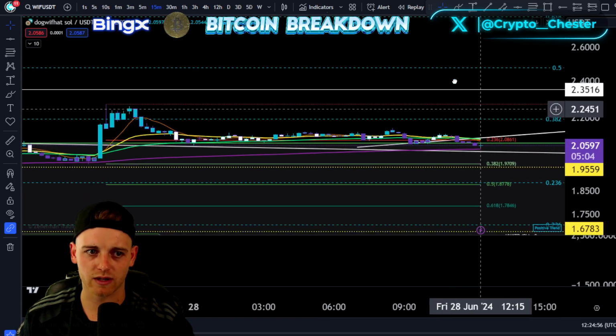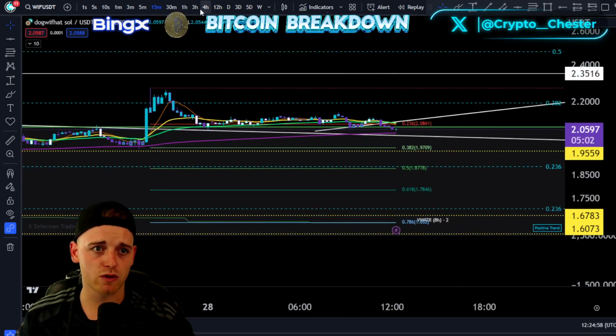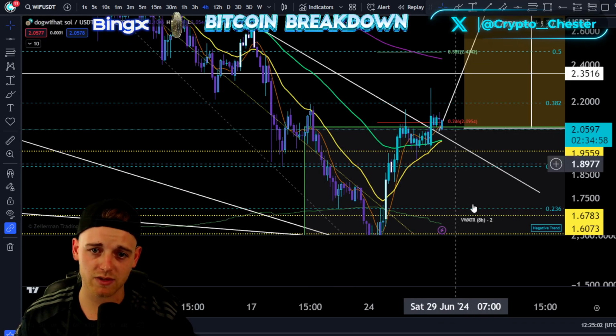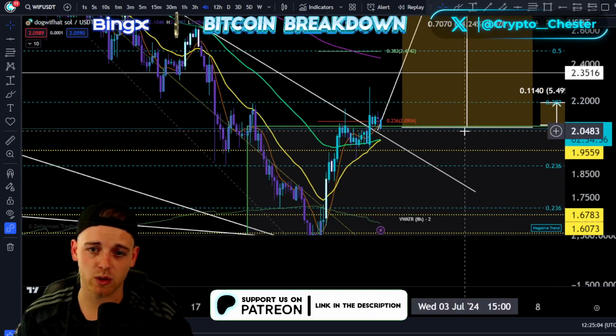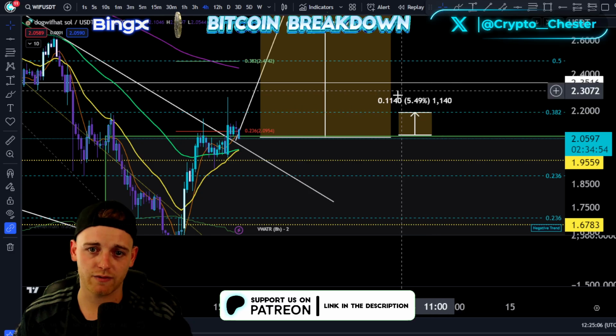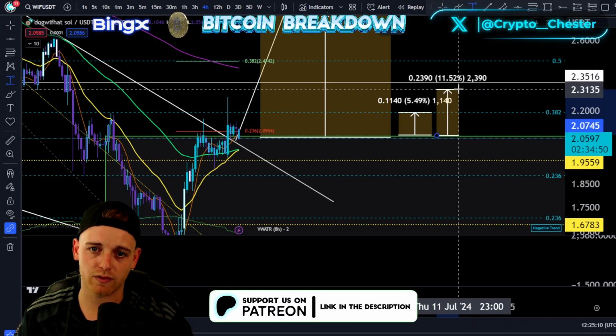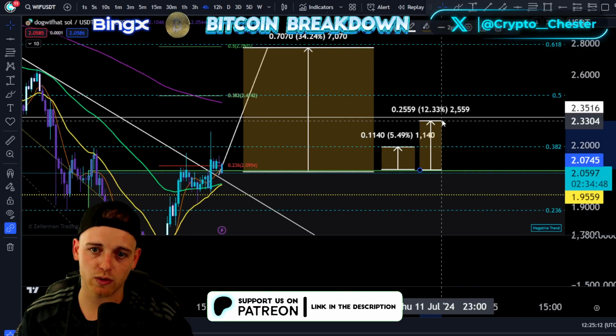15-minute, nothing really going on there. So yeah, overall, guys, this position actually does look really quite clean to the upside here, if we can get that move. In terms of TPs, I'd be looking at first take profit at around 5.49%, second take profit here around 13.46%.